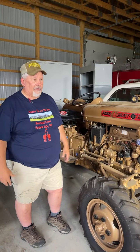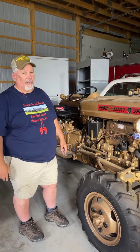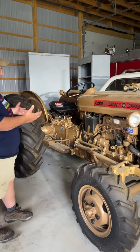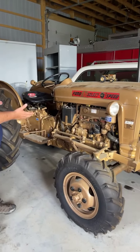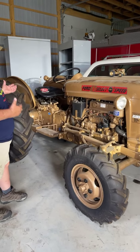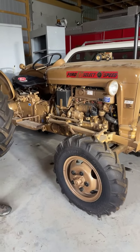They were all done after the fact. And if you got a Selecto-Speed that's out there working today, it's probably going to work for a long, long time. So this tractor, not only is it a 1959 genuine golden demonstrator, of which there were only about 2,000 of them, it is extremely rare in that it has the Elenco four-wheel drive addition on it.